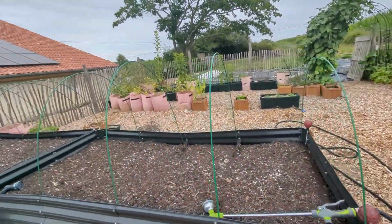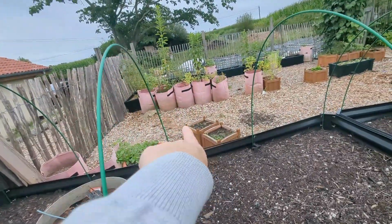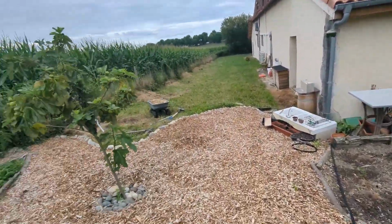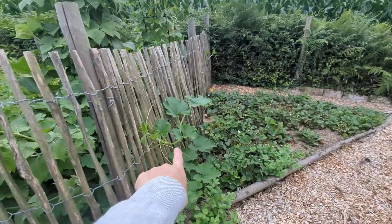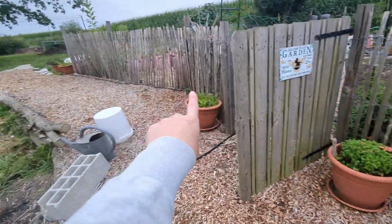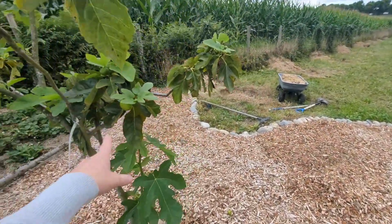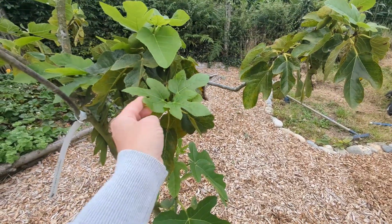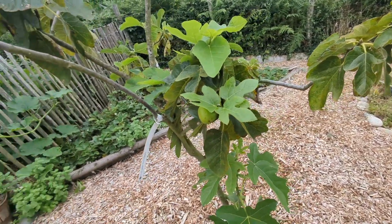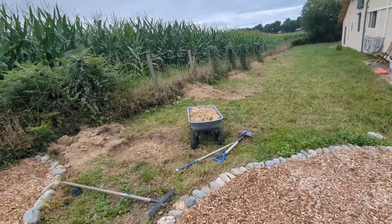I'm still working on separating my mint so I can propagate that. I do have some over here that I've split for propagation. Strawberries are doing well. As you can see, the squash is starting to come through, but the passion fruit there and the passion fruit over here seem to be doing okay. So we'll have to see how they go. We have started harvesting some of the figs. We have new growth coming in, but the figs themselves are starting to get big and squishy. So we're harvesting that.